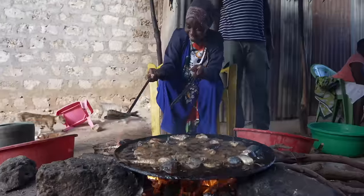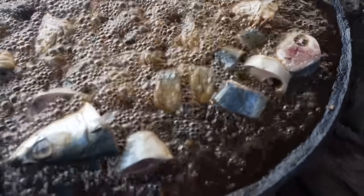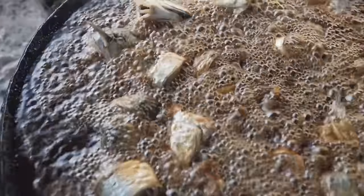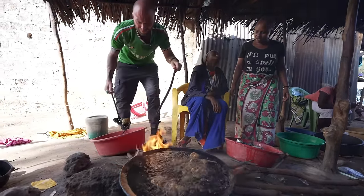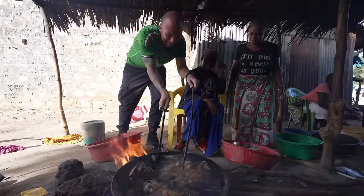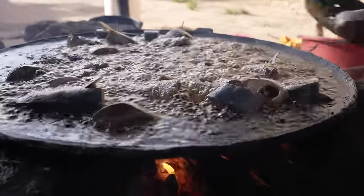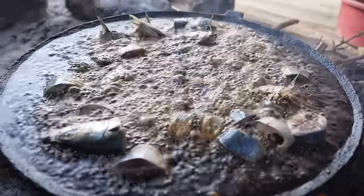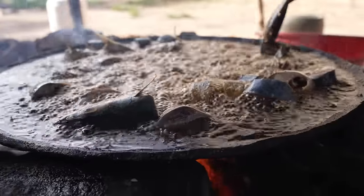Oh, the smoke though. I'm gonna do it. This one is ready. Oh, fire. This is so hot, guys. So she's here all day. That one is ready. This one's ready too. Woo, the flame. I'm burning. I'm like on fire here.